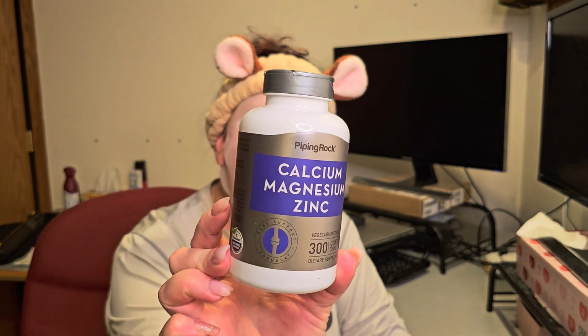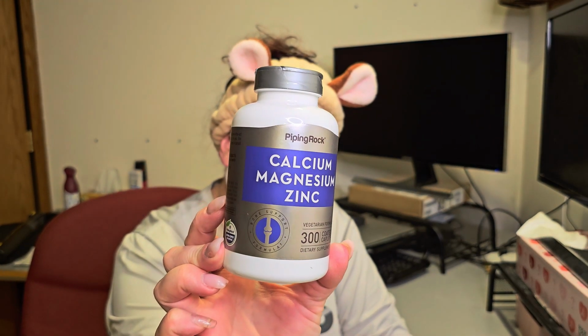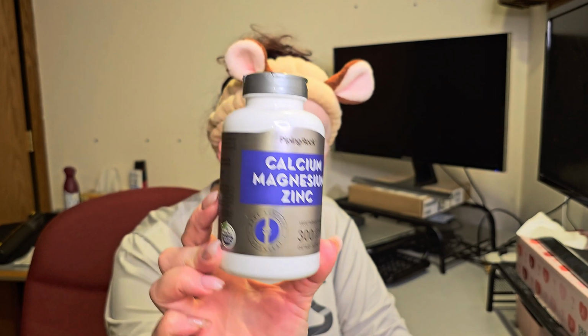It's probably going on 6 years or more, and I need to buy more of this because it is my favorite. This is their calcium, magnesium, zinc. And I swear to God, I've been taking it for 5 or 6 years. I do love this a lot, and I will be reordering. I've got some standalone magnesium right now that I will be using, but I like this combination.